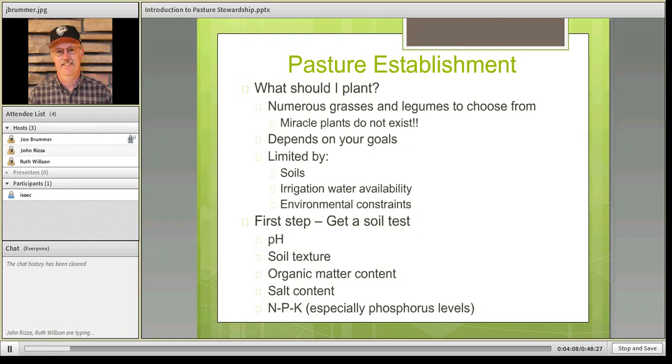Your organic matter content. A lot of your soils in the west here are low in organic matter, 2% or less. But that's where a lot of your nutrients and your water holding capacity is, in that organic matter content. So if you plant a perennial pasture, you will start to build that organic matter content over time.